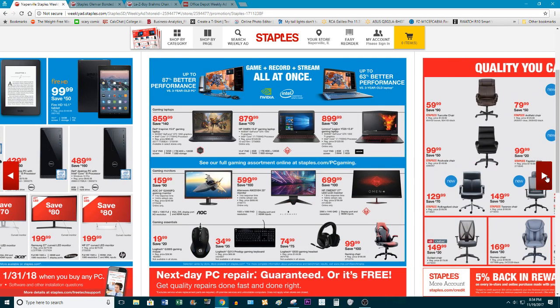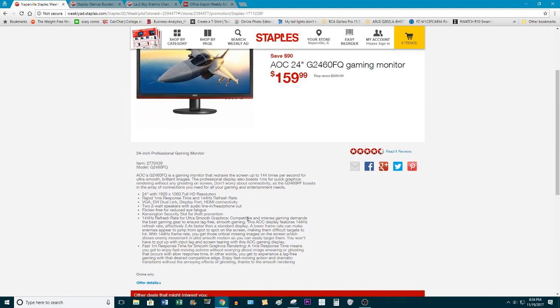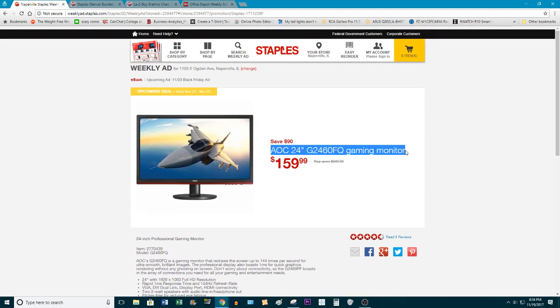And now the deals aren't over yet. So now here's the other thing. AOC gaming monitor, 24-inch gaming monitor. This has a 1 millisecond response time and 144 hertz refresh rate. For $160, that's not bad at all. I believe this is a TN panel, so let me double check that actually.